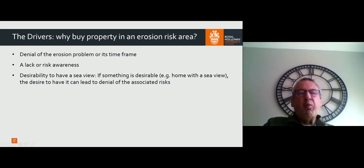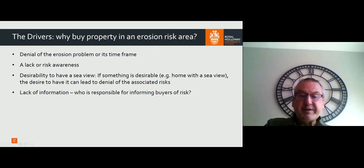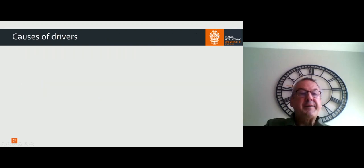Human nature is that if you want something enough, you're tempted or inclined to overlook the negatives of getting that something. So a house with a sea view, lovely. By definition, it's a house with a sea view, so it must be near the sea. Is it likely to flood? Is it likely to erode or fall into the sea through erosion? So it can lead to a denial of risk. And this is common in human nature. Lack of information, who's responsible for informing buyers?